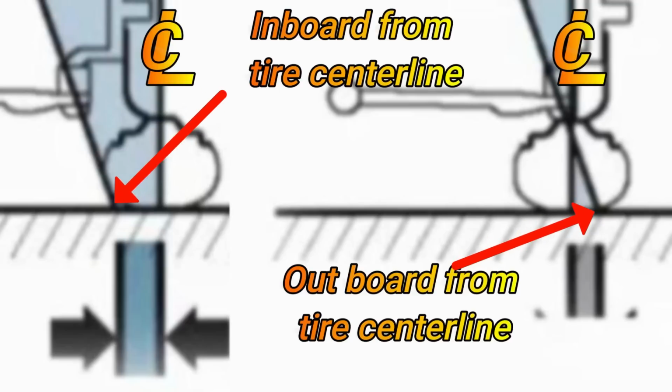To see where we're all going with this, note the position of the tire center line in relation to the point that the kingpin angle axis intersects with the ground. On the drawing on the left, the tire hangs outside of that kingpin inclination reference point. On the drawing on the right, the tire hangs on the inside of it. Now here's where we need to focus on what's going on, so pay attention.